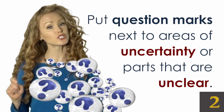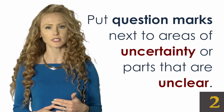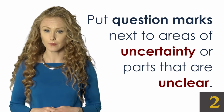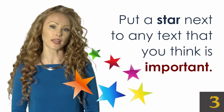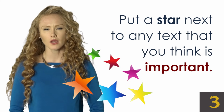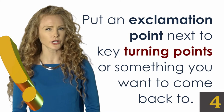Number 2, use question marks in the book to indicate areas of uncertainty. So anytime you're reading and you're like, what? Put a question mark. Number 3, use stars to indicate anything that seems important, such as themes or symbols or foreshadowing. Number 4, use exclamation points to indicate something dramatic or a key turning point or something you want to come back to.